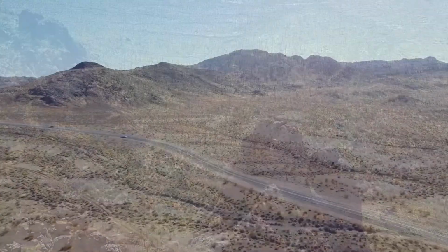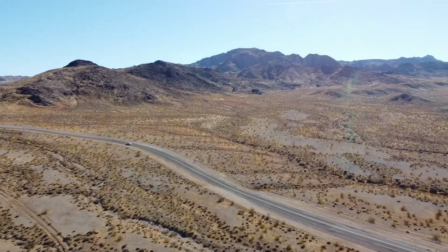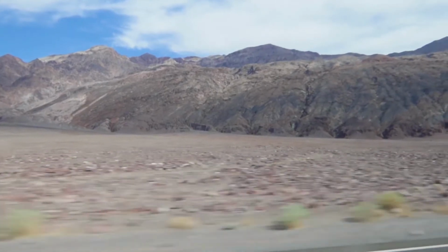And the desert here is sparse. There's lots of mountain ranges here, and then sagebrush. There's actually a lot of flora and fauna that grow here, but a lot of people who come here from other greener places think that it looks really, really barren.